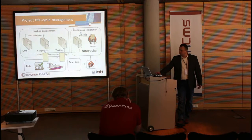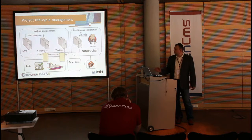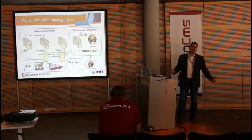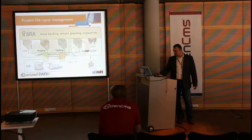We do some tests with JMeter or Selenium on test and staging machines to reproduce some results, because it's not always possible to do so on the continuous integration server, since it doesn't contain enough data to simulate certain situations. From a performance point of view as well, of course we could replicate data here, but it would make this more complex, and it would take a long time to get an answer whether the build is okay or not. Well, the whole process is managed in Jira.